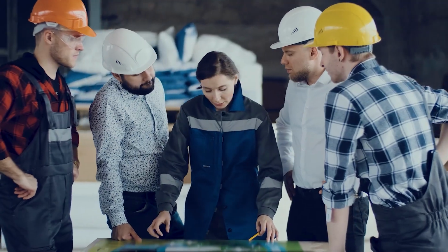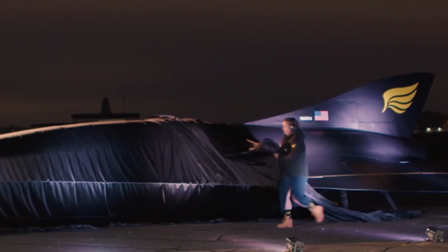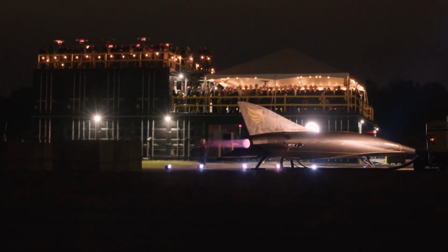A group of engineers at Hermeus in Atlanta, Georgia, are making a test plane that can fly itself and can go faster than 3,000 miles per hour. The team's ultimate goal is to make passenger planes go 6 times faster than they do now.